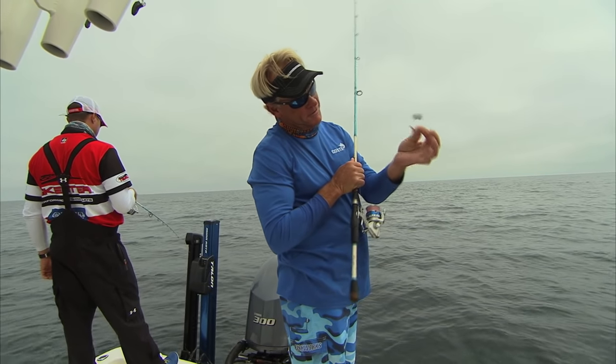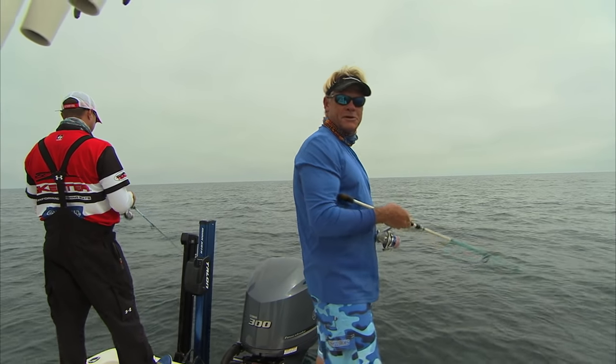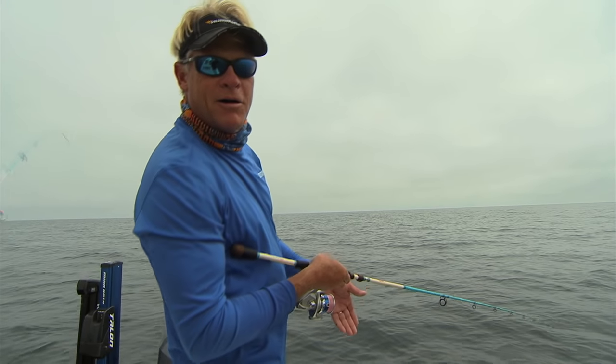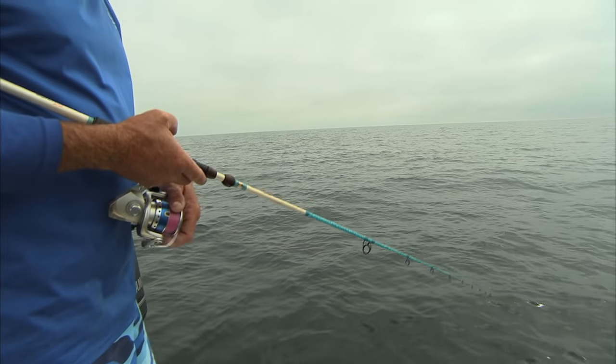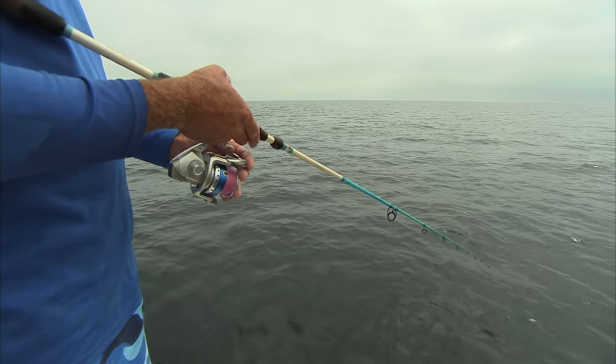Trying the old double shrimp rig on the trocar. We're gonna send it way on down and see if it can get eaten by a hog. Man, when it hits the bottom, be on it immediately, because they'll follow it right down, and next thing you know, it's boom, boom, boom.